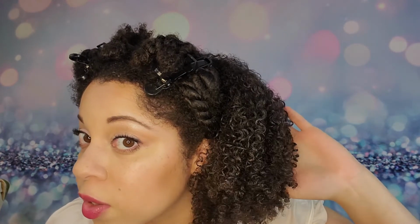So I'm gonna finish the rest of my hair off camera. I'm gonna go blow dry. I'm not gonna come back to show you the wet results because you can see it here. This is what it looks like wet. But yeah, I'm gonna go blow dry and then I will come back to show you the finished results. Okay, so I am back and these are my final results. I love this wash and go.